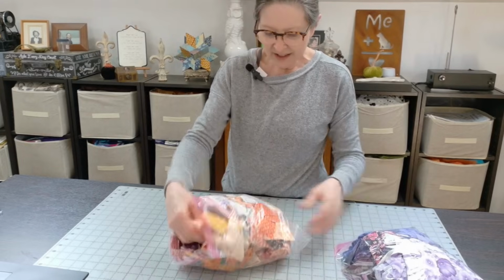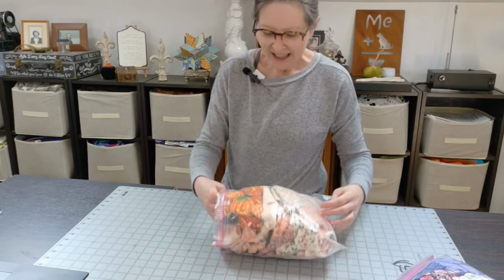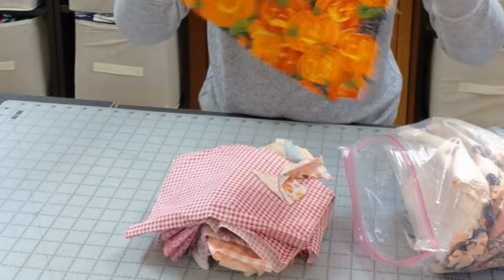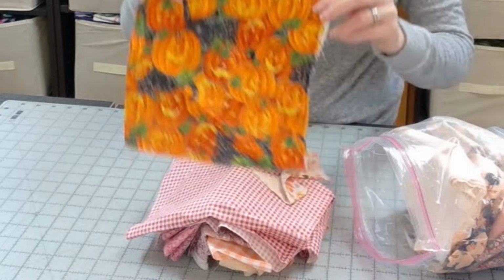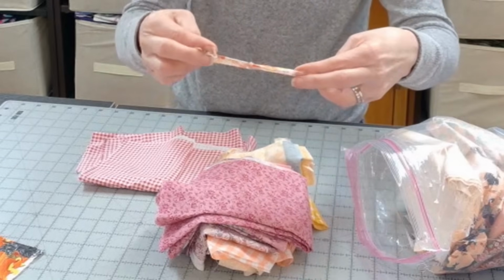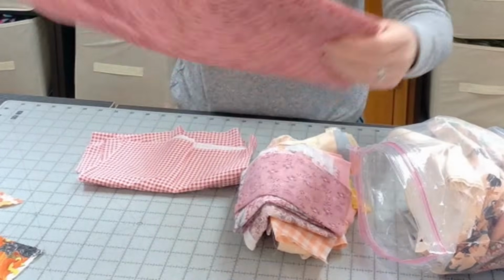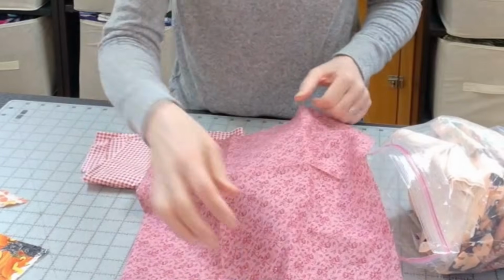So I have a plan for these 1 gallon bags that I have purchased here for $5. So this is the coral kind of peach fabric. And I can tell you already, I don't know that I'll be using these jack-o'-lanterns in anything. Maybe someday eventually. There's little black cats on it. So I'm going to set this aside. That's not one of my favorites for sure. And some of these little teeny tiny scraps like this, I'm not sure we'll be able to use. But some of these are probably almost fat quarter size.